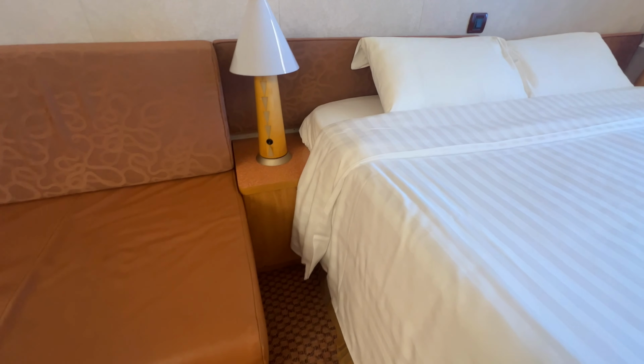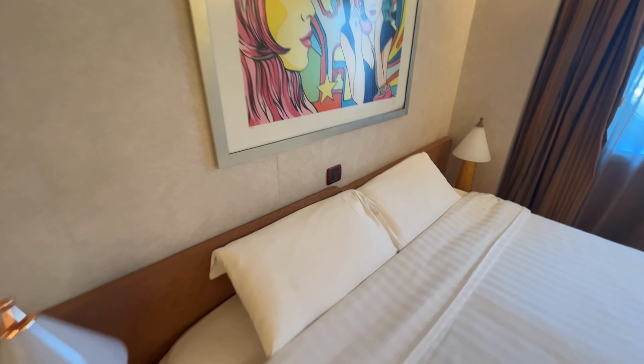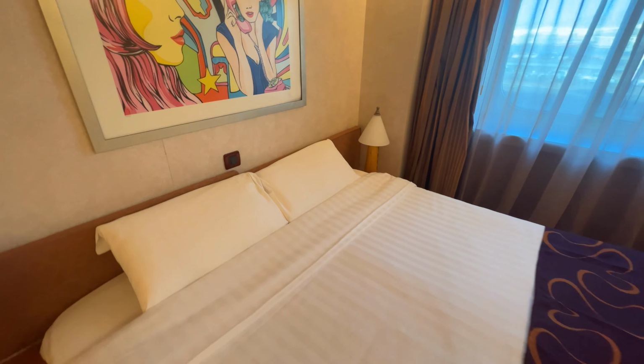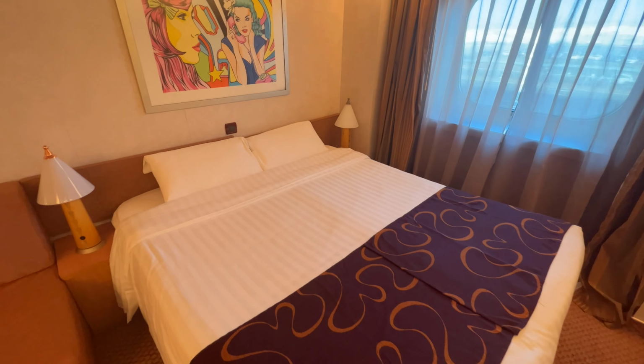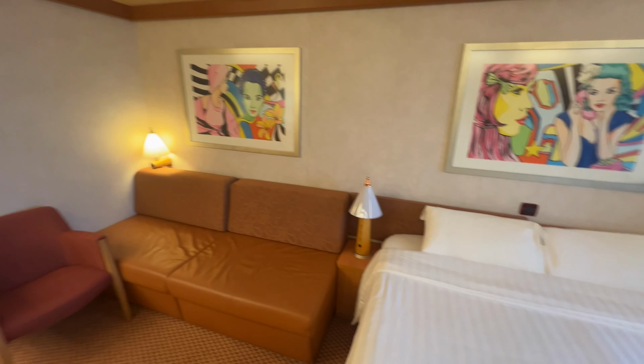And in the middle of the bed, if we lean over, you'll see that you've also then got the on-off switch for the room lights when you get into bed at night. Now, the position of that would suggest that this room's often set up as a twin, because it's quite unusual to get that directly in the middle of the bed.